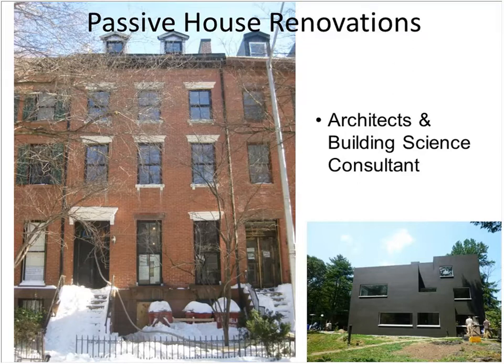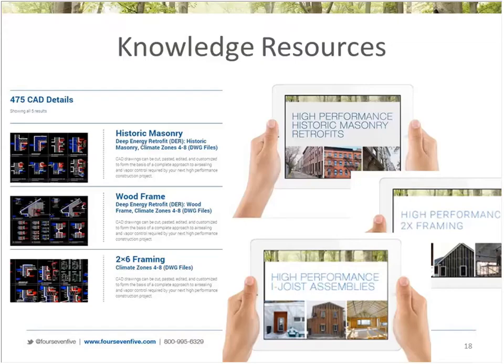We actually started as a company coming out of Passive House renovations. I'm an architect, like Brett mentioned, and my business partner is also an architect, a Dutch-trained architect, and we were working on these Passive House retrofit projects and found that we couldn't find the materials and the building knowledge in the industry that would really get to where we wanted to be. And so we started the company out of this perceived need in the marketplace.